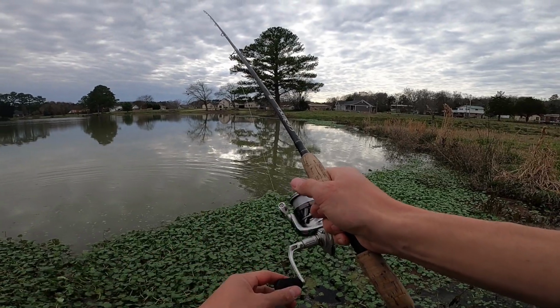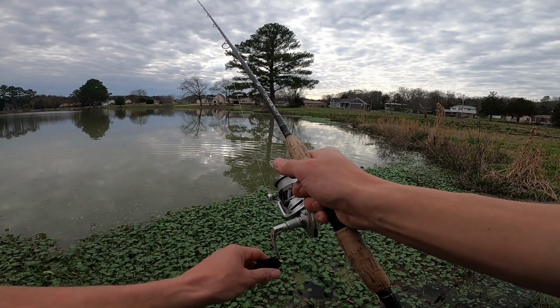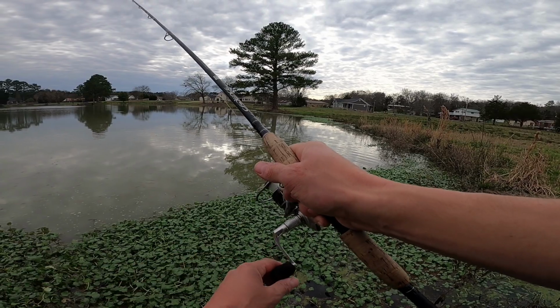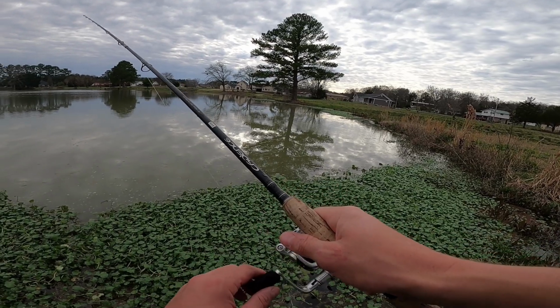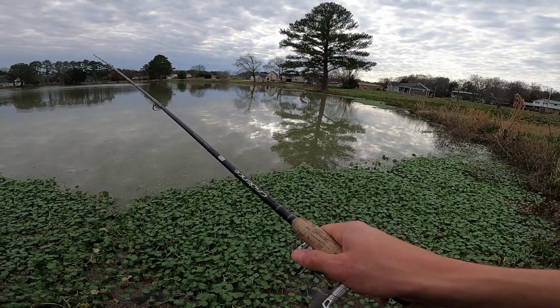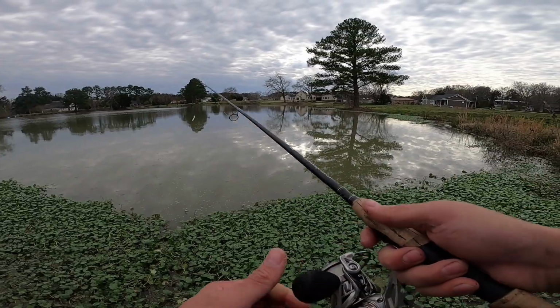See if we can do 2 in a row here. Yep. Oh, I missed him. They just want it twitched and slowly reeled. That little twitch just triggers something in their lateral line, I think, causing them to bite it. That's pretty cool. I bet this will work really good for bass too. A little bigger swim bait. There's one. Oh, I missed him. They're eating it.